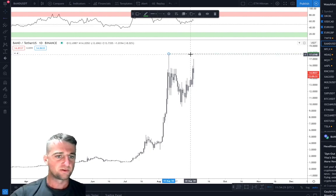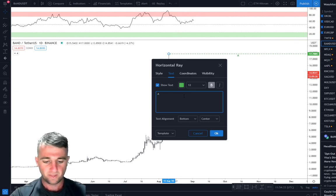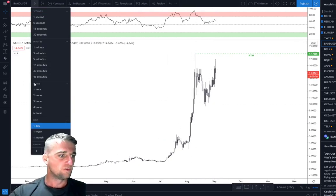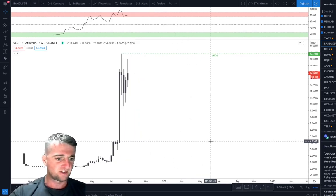So we'll mark it up and we'll give it a label as all-time highs. All-time highs, there we go. So that's his all-time highs to aim at. What I want to do is just jump into the weekly chart, and we'll see if we can get a little bit of support and resistance levels on that, if we can see anything.